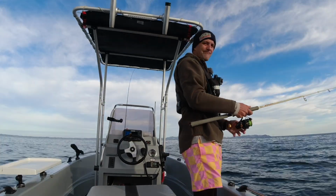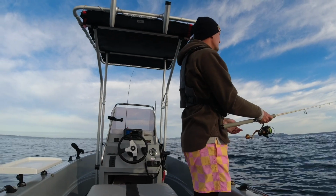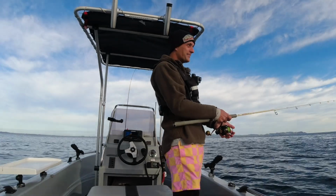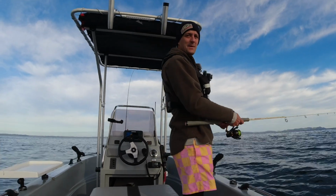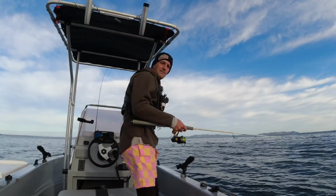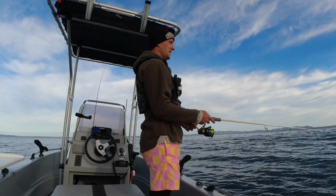I remember buying that packet a long time ago. Used them a few times, absolutely no joy. And it sort of worked its way to the bottom of the box and was never retrieved. So I'm glad I just busted that out again. Give it another go. Let's see if we can get another fish on board.